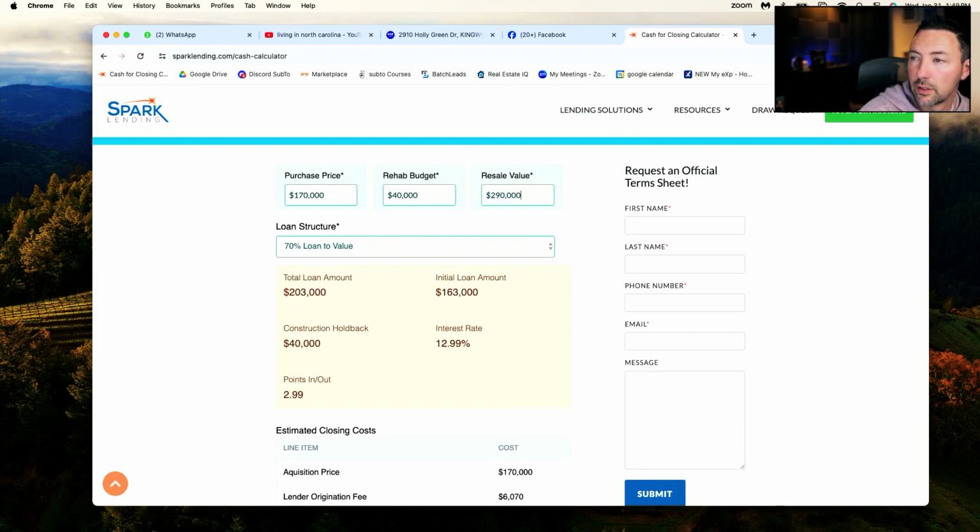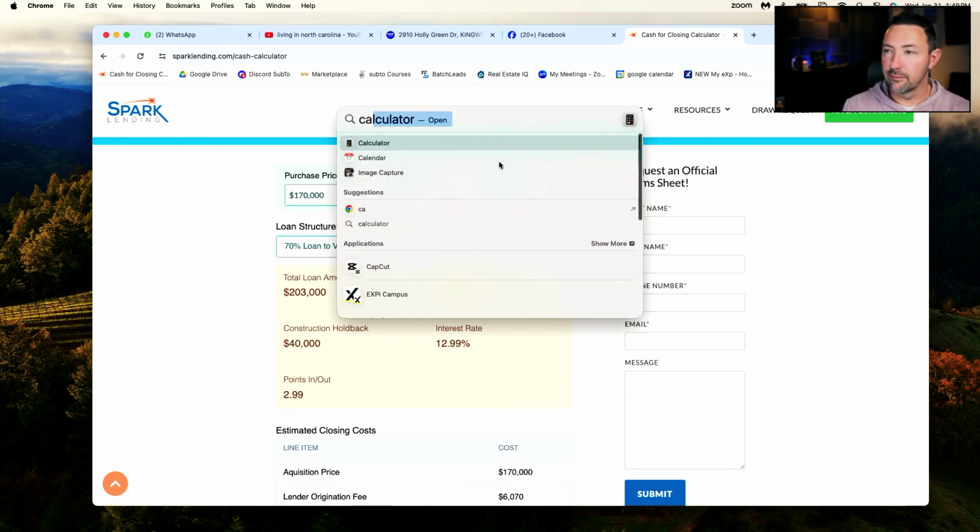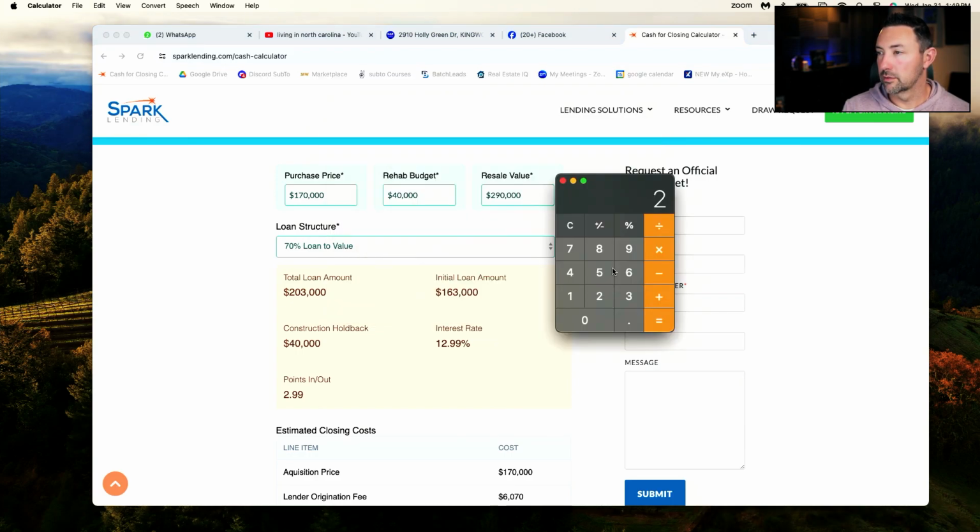We're going to go off 290,000. I don't want to go off 300. I think we might be able to get that, but it's looking more like it's going to be in that 290. 290 would be a really good price for this house. So we need 30% with rehab. Again, even though I have the calculator here, I want to see exactly what that is. So 290,000 times 70% is $203,000 with that.